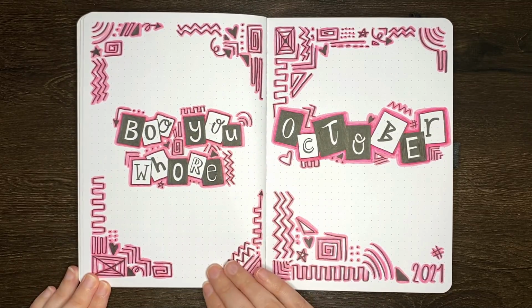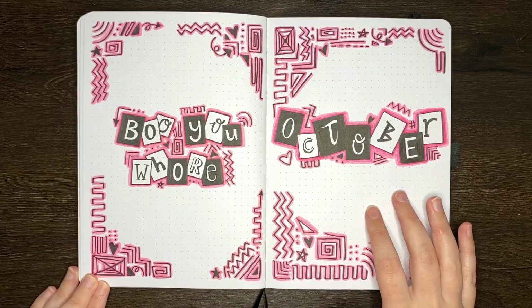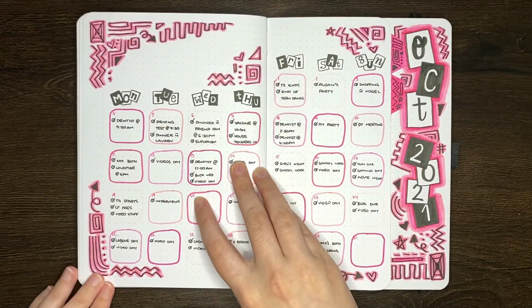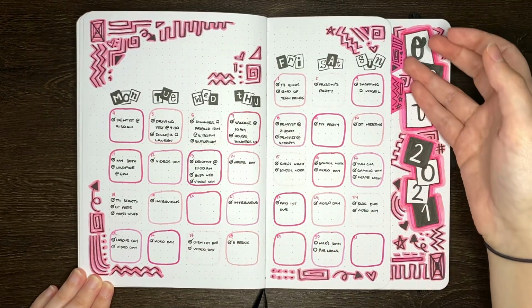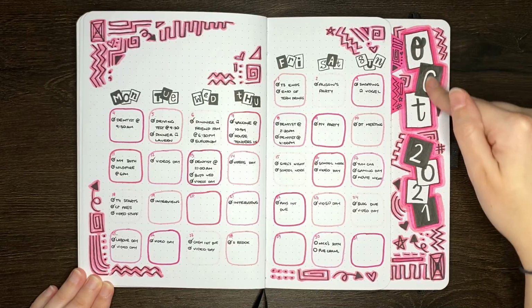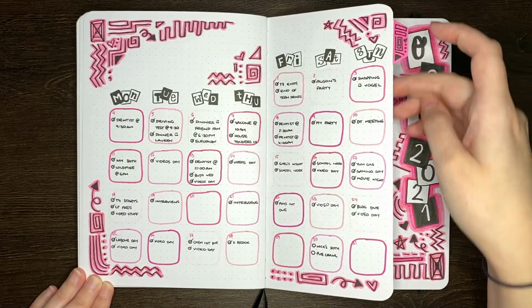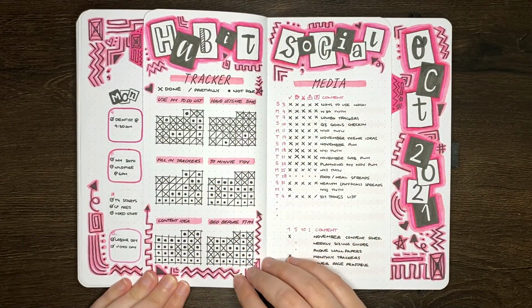My theme for October was Mean Girls. So we have a quote from the movie and my cover page. I love the black and the pink together, I think it looks really cool. We have the monthly log, again with a Dutch door on the side here, just so that I only had to write out October 2021 once. Little tabs, flipping over. We have the habit tracker, which I actually ended up filling in.